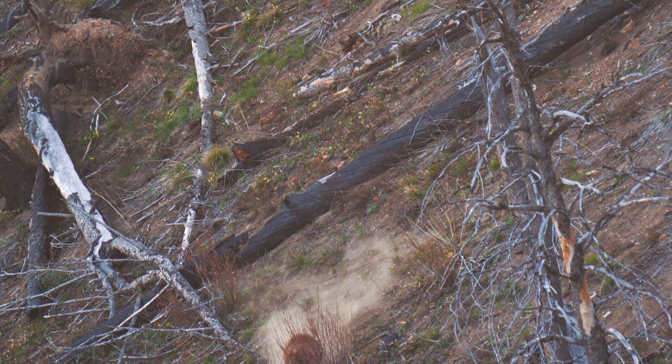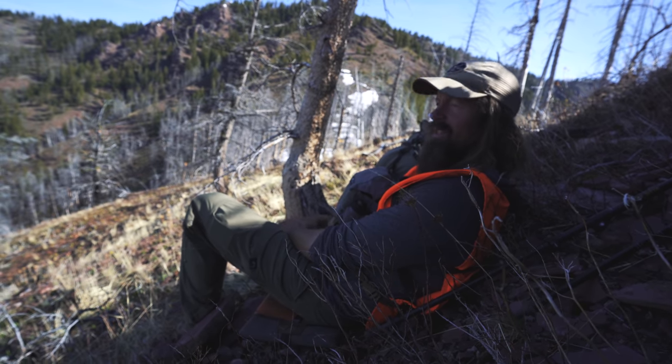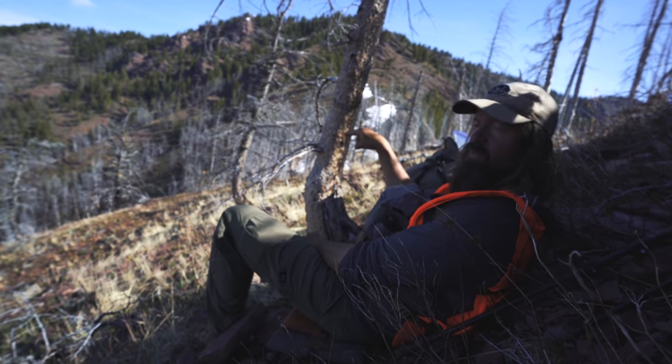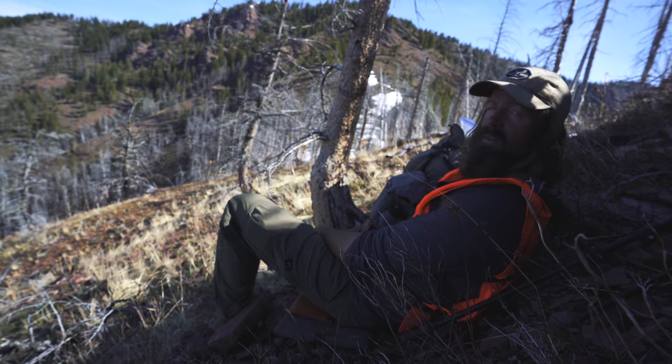It's thick, so we've just been glassing it, see if we can pick it up. There's a lot of brush in there, so here in a couple minutes we're gonna scooch back down to where we shot, dive in, and try to find that bear.